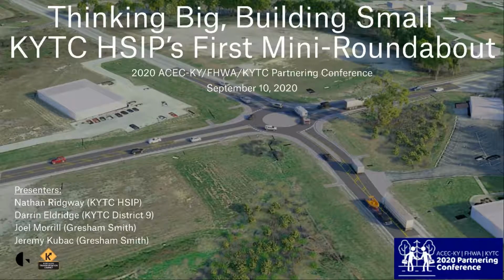When I think back on this project, I think one of the bigger reasons it was successful at going from conception to letting fairly quickly was the partnering that was done between not only HSIP staff, but also our consultant partners at Gresham Smith, and our District 9 folks really went above and beyond, really took this project on and did well with public involvement, all the design details, et cetera. So it really, in my mind, was a good presentation to present at the partner conference this year.